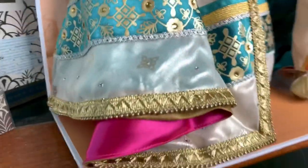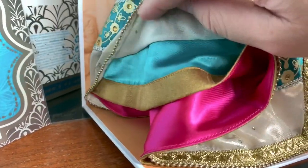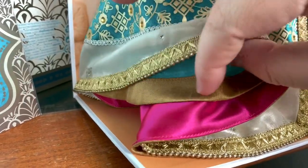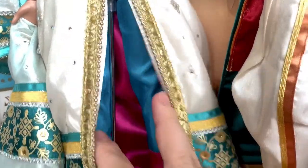It's absolutely stunning. It does have a hot pink lining, and then there's actually a few layers here. So it's teal on one side, hot pink on the other, and then a really beautiful burnt gold trim. Jasmine, of course, is wearing her iconic pants, so she does have those on there.